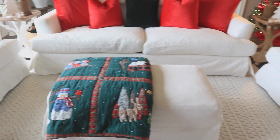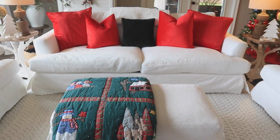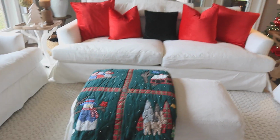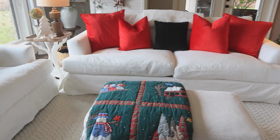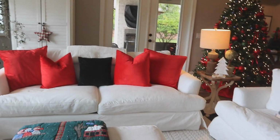I'm obsessed with it. And I think that it gives this whole space everything that it needed. It's the star player in my mind. It just makes the house feel cozy and Christmassy. And then you guys know how I am. I have to balance everything out.